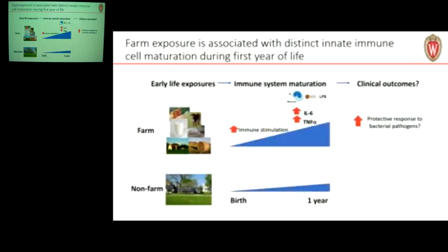And this study is still ongoing, but one way we think our results can be interpreted is that there is an immune system maturation undergoing during the first year of life, and with farm exposure, it results in a more mature response to LPS, perhaps, and most likely due to ongoing stimulation from some of these farm-specific exposures.